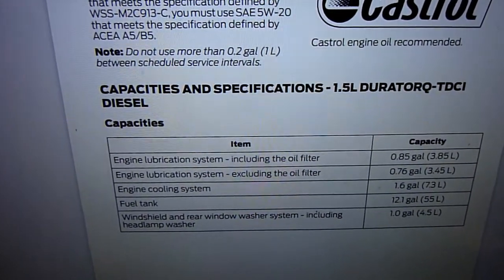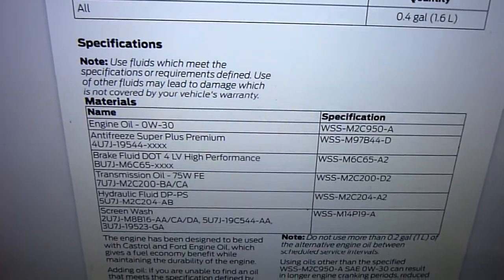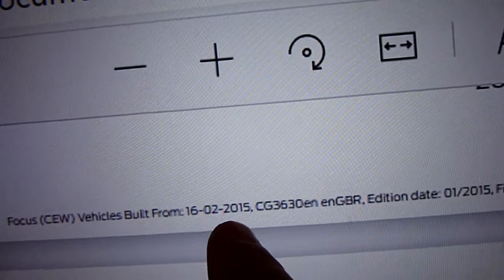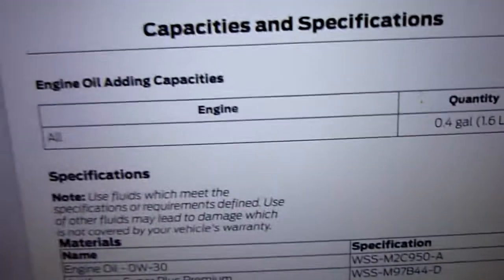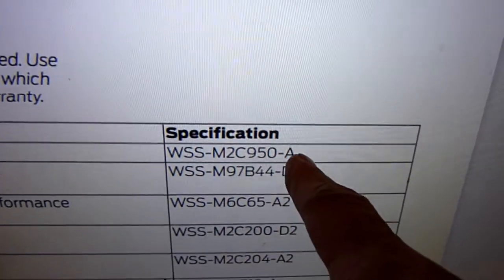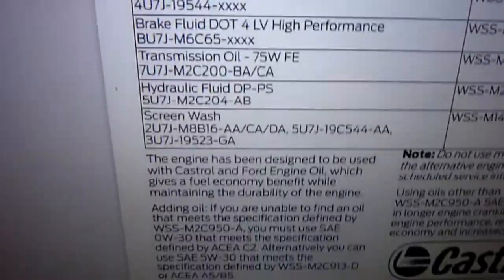Right, so scrolling down, it's got the oil capacities and lubricant. So we go down to here. If you look very closely, Focus CEW, vehicles built from February 2015, which mine would have been, first edition. So it's like the electronic version of the owner's manual, so it's more up to date. There it is, 0W30, and it's got this specification with an A on it now. However, that's not the important thing. We've already discussed that it can take both.